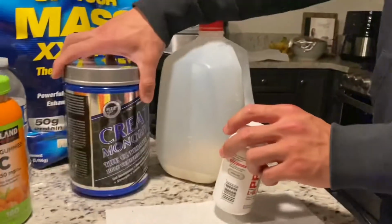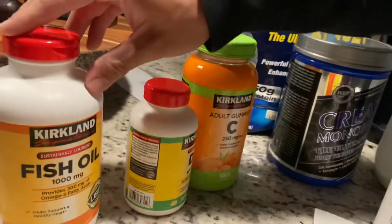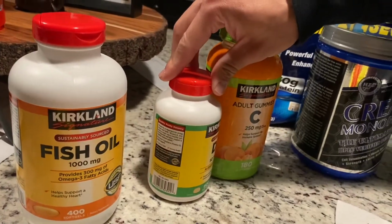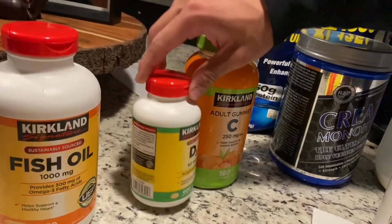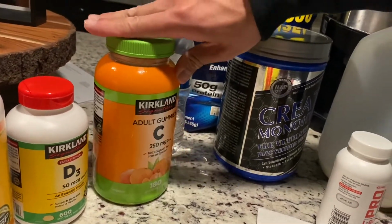And then on top of that, I have my flavorless creatine. You could put it in anything, your coffee, your protein. It helps you retain water, build your strength, build your muscles, all that good stuff. Side note, I don't want you guys to think I'm on drugs. I also have fish oil, because you want your omega-3s, since we always get omega-6s through our eggs and stuff. Vitamin D3 for your bone health, and vitamin C. Those are basically the vitamins I take. I usually take multivitamins too, but I don't have that right now.